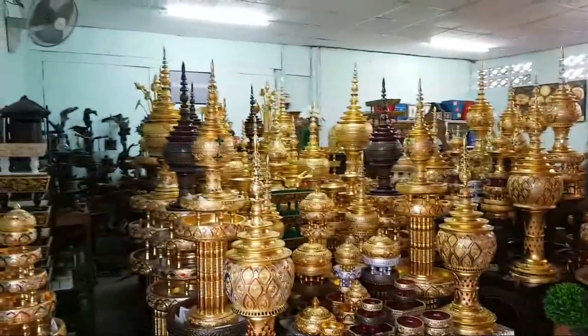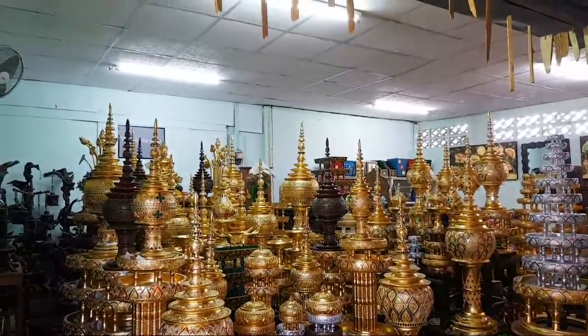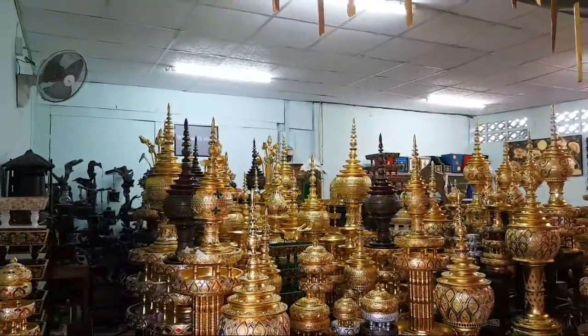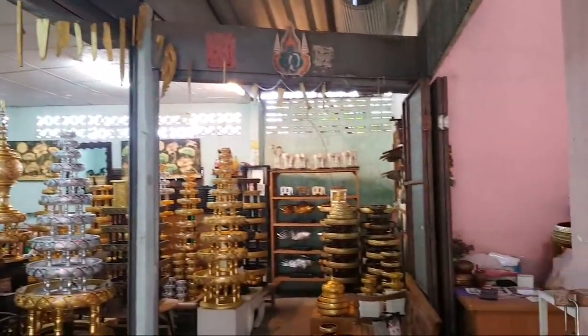These are things like, in front of me, all the gold and stuff, this, you know, very intricate. These probably would be in temples. And symbols of Wichuda, maybe that's the name of the owner, or the kind of things that you can see here. But these, I'm pretty sure, will be in temples rather than people's homes.